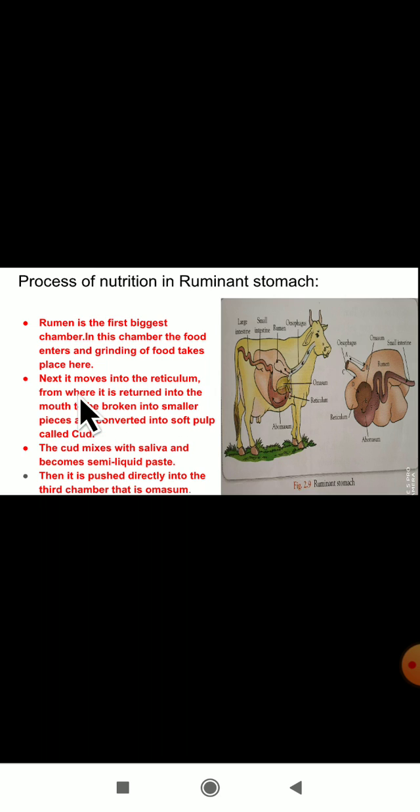Okay, next you see, it moves into the reticulum. Whatever food has been ground will move to the reticulum. Next, from there it is returned into the mouth to be broken into smaller pieces and converted into a soft pulp called curd. See here, in the rumen, grinding will happen and it will be stored in the rumen chamber. Next, again it moves into the reticulum. Here in the reticulum portion it will move.